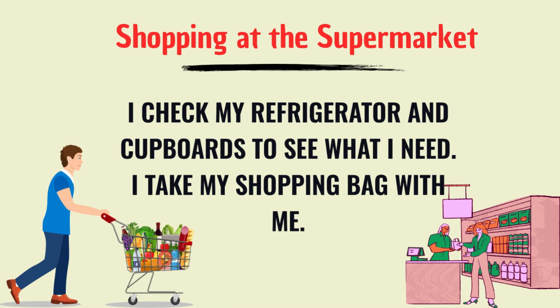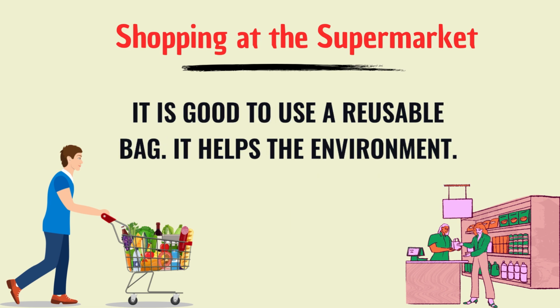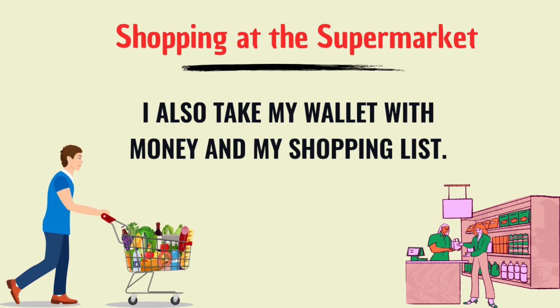I take my shopping bag with me. It is good to use a reusable bag. It helps the environment. I also take my wallet with money and my shopping list.